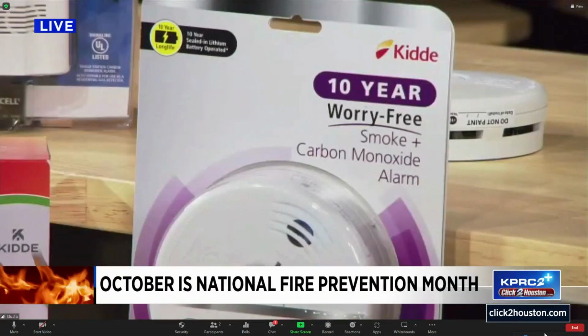Yeah, and if you're moving into a new house and you're not sure how old your alarms, your smoke detectors are, it's really important to go ahead and replace them. And if you're going to do it, you can actually replace them with a combination unit that actually will protect against carbon monoxide or alert to carbon monoxide as well as smoke.